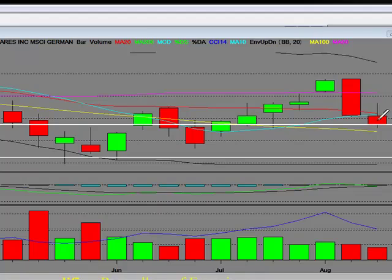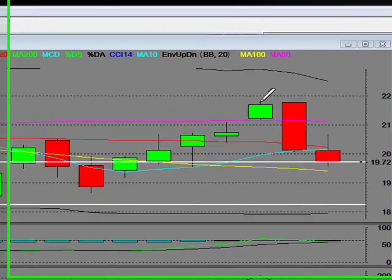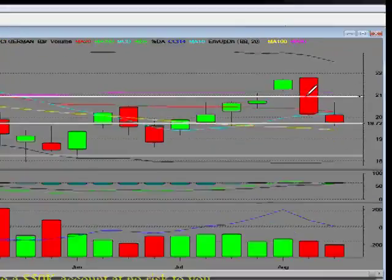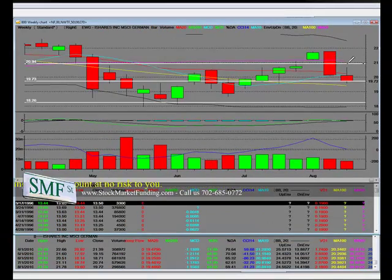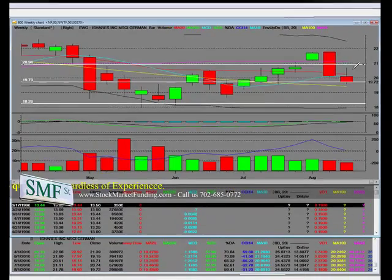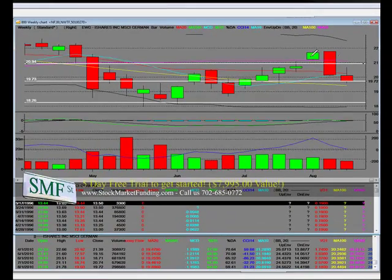But let me tell you something. This is where the 4-week breakout occurred. We're testing that. So if we can't hold this price action here, we also have resistance right there at 20.94 on the way up, because that's the down bar of the SMF Street weekly price action bar, the way that our mathematical system works, and it works 100%.